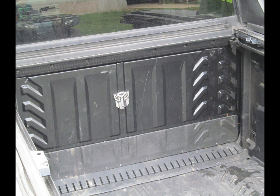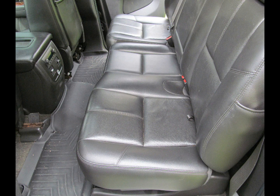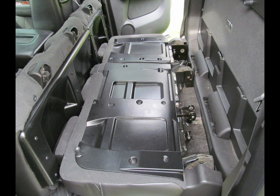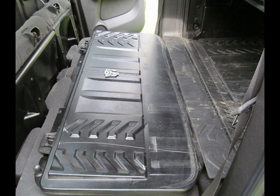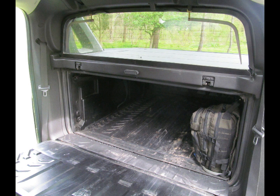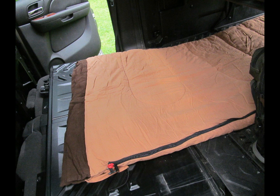Here's the bread and butter of the Chevy Avalanche. It's kind of a transformer. These seats fold forward, the backrests fold forward, and then the whole back of the truck opens up. This whole process, as long as nothing's on the back seat, takes about 10 or 15 seconds. This is obviously why the Chevy Avalanche is going to make a great overlanding vehicle.